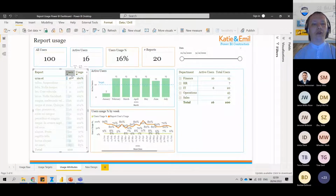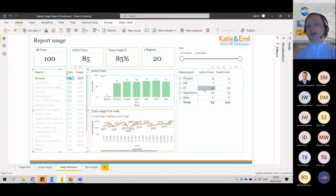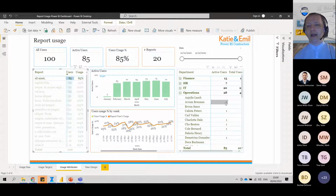But if I go to the most used report and click that, you can see it's being used pretty much by everyone in the organization. The only difference in here is the operations, where the active users is 28, and the total users in operations is 43. The rest is the same. So the 15 users difference, if I was to identify them, I would go to the operations, and anyone in here who doesn't have a number, that's the person who is not using it.